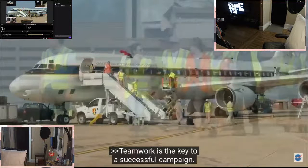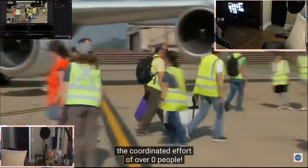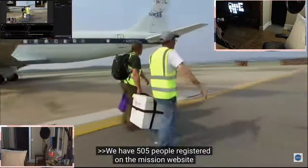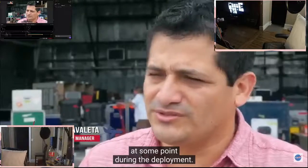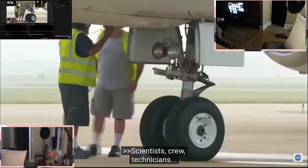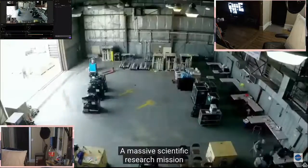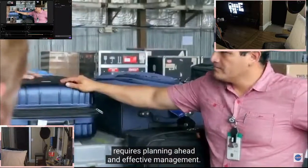Teamwork is the key to a successful campaign. The Chorus AQ mission involves the coordinated effort of over 500 people. So we have about 505 people registered on the mission website, and of those, about 300 have been active participants at some point during the deployment, and we had to ensure that everybody had access when they needed. Scientists, crew, technicians, but also equipment, supplies, logistics. A massive scientific research mission requires planning ahead and effective management.